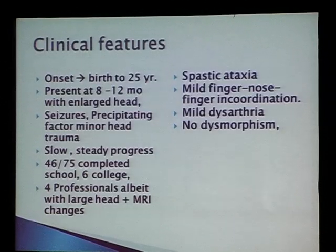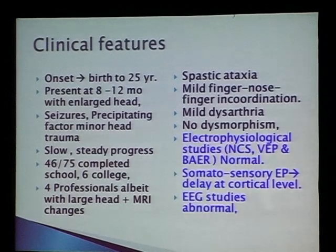And usually in our pediatric practice, we see them as young as 8 to 12 months old when they come to medical attention purely because of the large head. Sometimes they have seizures which precipitate it. Just to mention, Dr. Verma specifically asked me to say that there are even professionals walking around who have MLC. So there's a very wide variation in the clinical phenotype in MLC. The other neurological findings are spastic ataxia, some incoordination, dysarthria, but no dysmorphism. The neurophysiological studies are normal, except the EEG, which may be abnormal in these children.